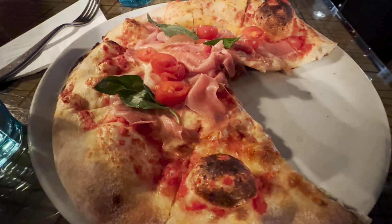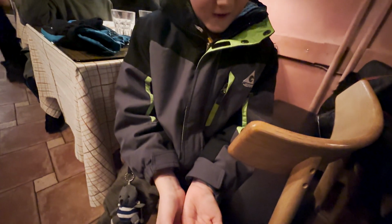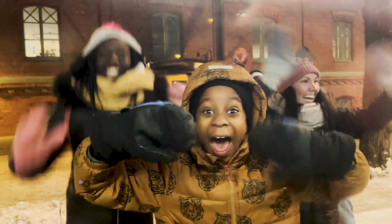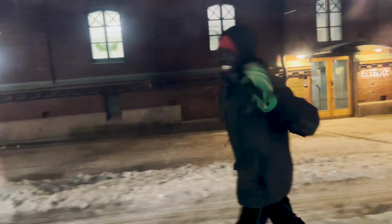We went to a great Italian restaurant and had pizza, which was really good. Hello, do I have pizza? Do I have a toothpick or not? No. Yes, ouch. At the end of the night, our friends had to head back to Tallinn, so it was sad to say goodbye, but we had a blast hanging out with them.